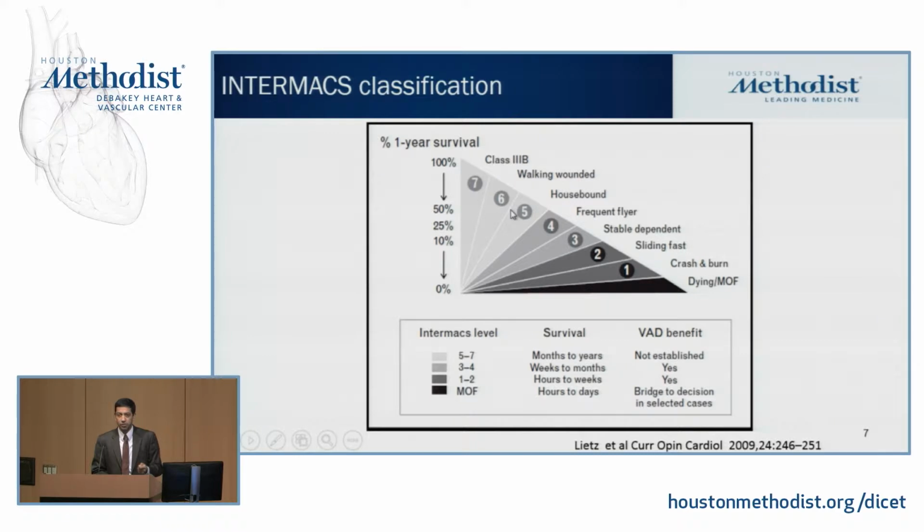Intermacs class 4 and 5 are patients who have either ambulatory class 4 or class 3B symptoms, which means they are not able to do their IADLs. They are not able to take a shower. They're not able to do anything without getting short of breath at home. And when we look at defining stage D, you're really looking at patients from 3 to 1, or sometimes maybe 4 through 1.